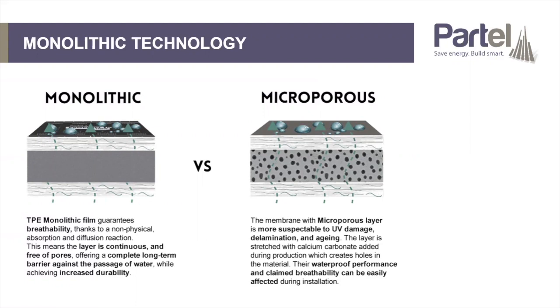It's created by producing a product that has some calcium carbonate added in it. The product is stretched and it forms tiny little holes in the product. It's actually those holes that make the membrane breathable. So it's quite a cheap system. It can look the same as the better quality monolithic one, which can be an issue, but ultimately they tend not to have the same UV stability, and they're generally bonded just with heat, so not actually with full adhesive.